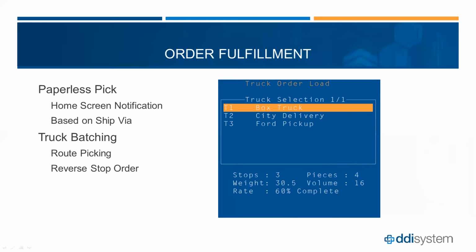And on the very last line there, it says the rate 60% complete. So that's my indication that someone's working on this and they've already scanned the majority of the items on this truck. So you're even getting some real-time feedback and able to see, has someone started this one? Where are we at with this?